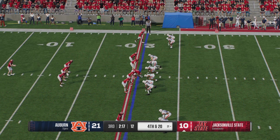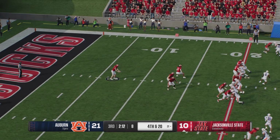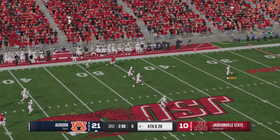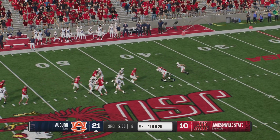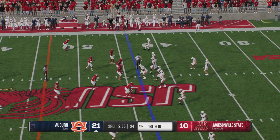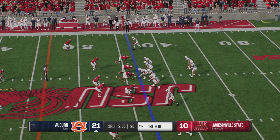The Gamecocks will line up to punt it away. This will be the second time they've had to kick it away. He gets a block. Looking for running room, he'll get it to the 43-yard line before he's stopped. Now here comes that Auburn offense onto the field again.